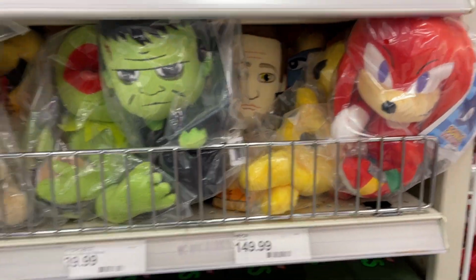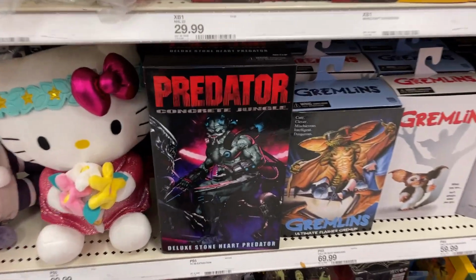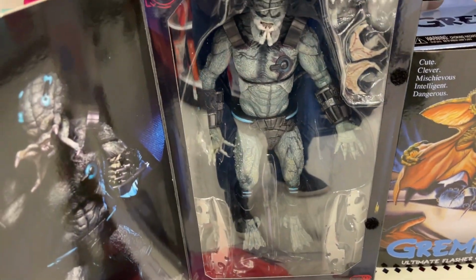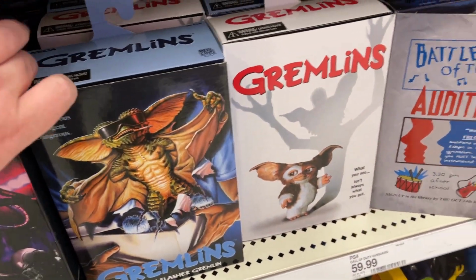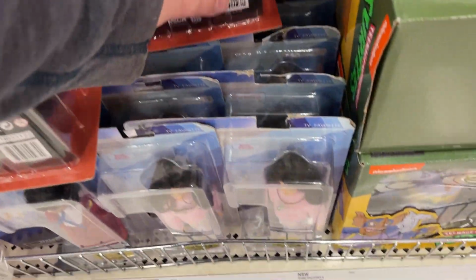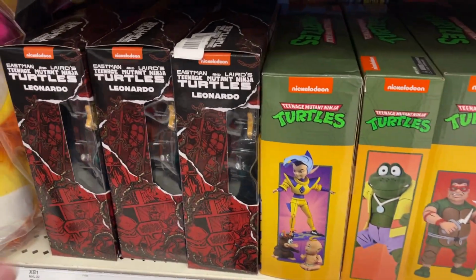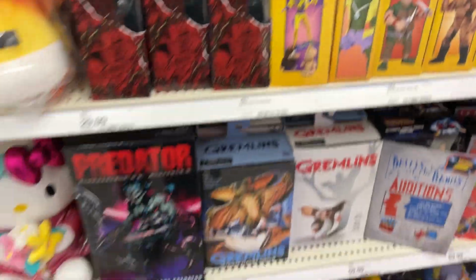Overstock area. Got some plushies, all kinds of different plushies. There's the big concrete jungle Predator. That thing is crazy. Gremlins. More Hocus Pocus. Yeah, looks like just the two characters. All right, we're gonna go check out the collector spots and see what else we can find today.